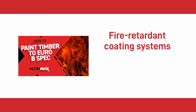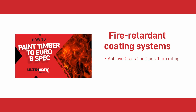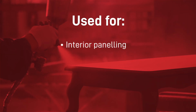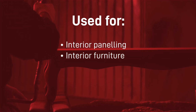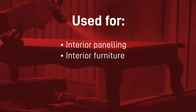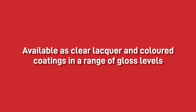Fire retardant coating systems achieve Class 1 or Class O fire ratings while retaining the visual appearance of standard premium wood coatings. They're designed to be applied to panelling or furniture in interior applications that require fire retardant properties for insurance or building regulations approval.